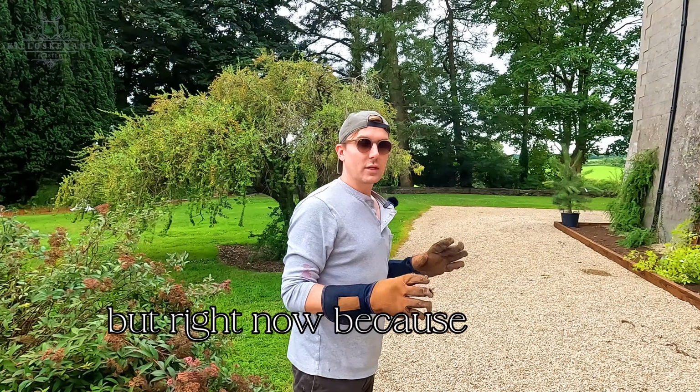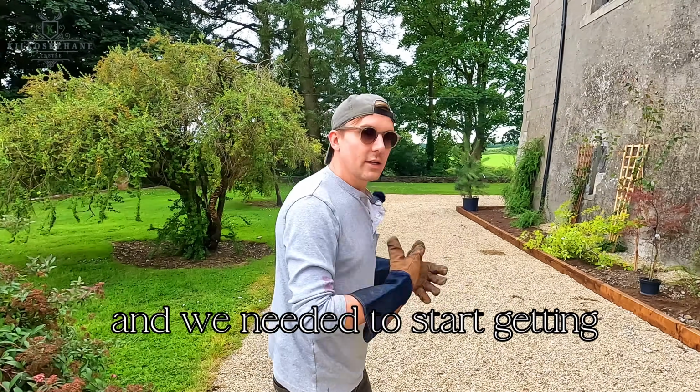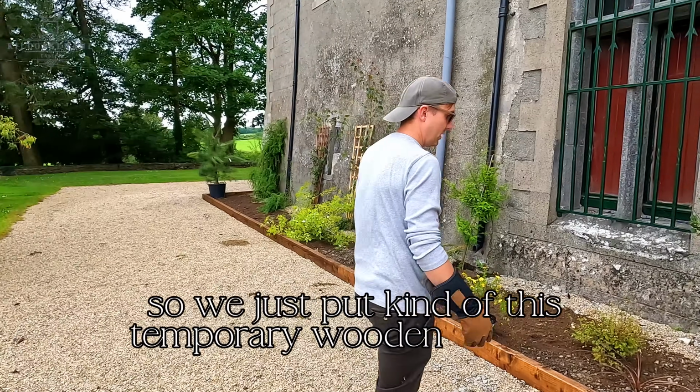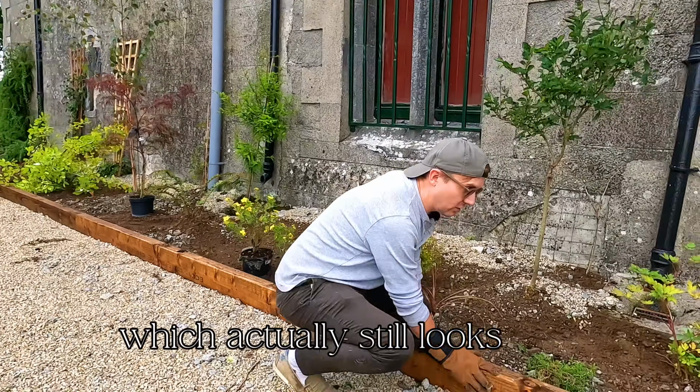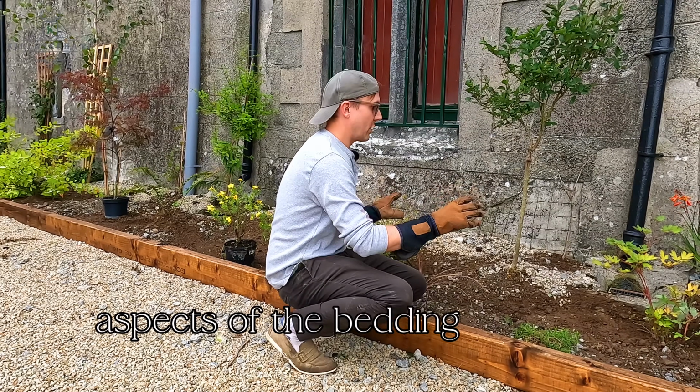But right now, because it's very heavy, there's a lot of work that goes into it, and we needed to start getting things planted for next year so they grow. So we just put this temporary wooden bedding around, which actually still looks really nice, but it gives you an idea of the spatial aspects of the bedding.